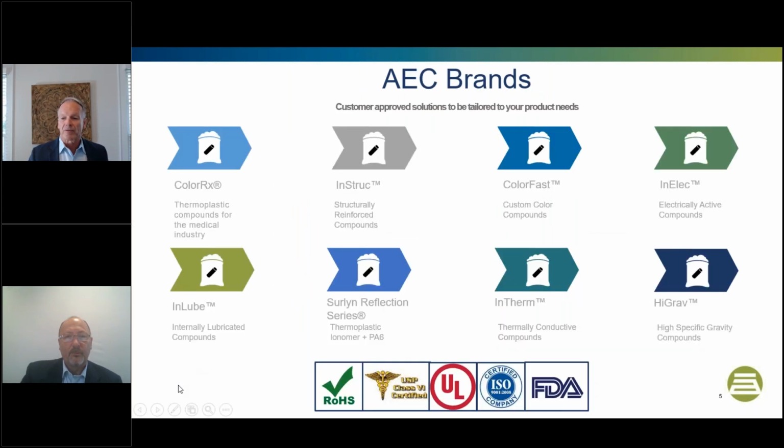A little bit about our brands. ColorRx is our approved biocompatible resin and color technology for the medical industry with the precise properties you need for your body contact applications. InStruc, which Jim will talk about, is our structurally reinforced compounds using reinforcements and fillers. InStat is electrically active compounds and alloys, including anti-static, static dissipative, and conductive technologies. InLube, which Jim will also talk about, is the internally lubricated compounds and alloys that improve wear performance and reduce friction and noise with the addition of fillers and alloy technology.